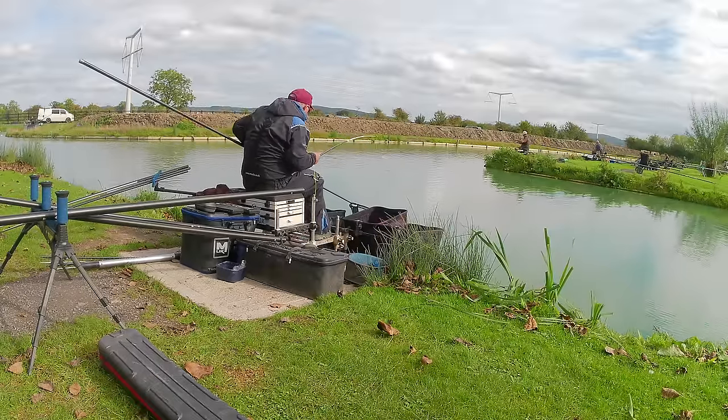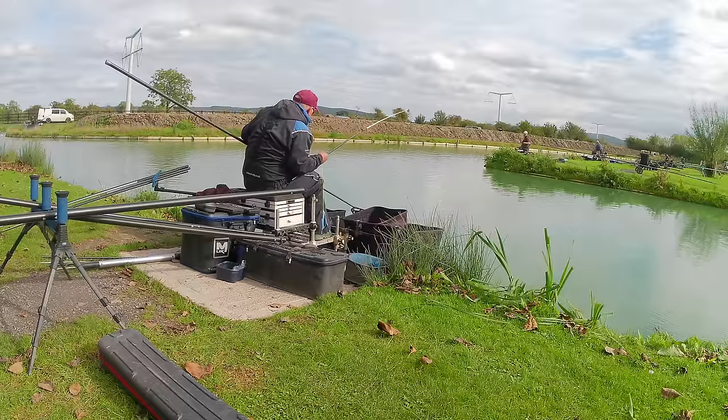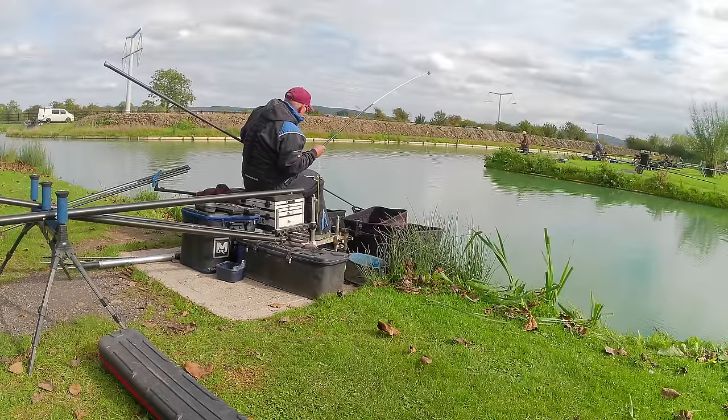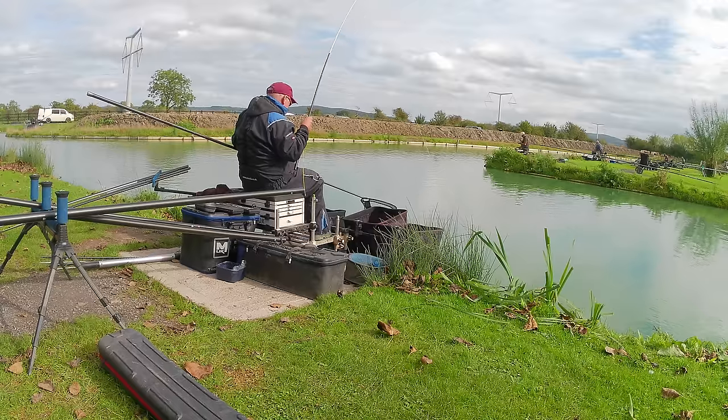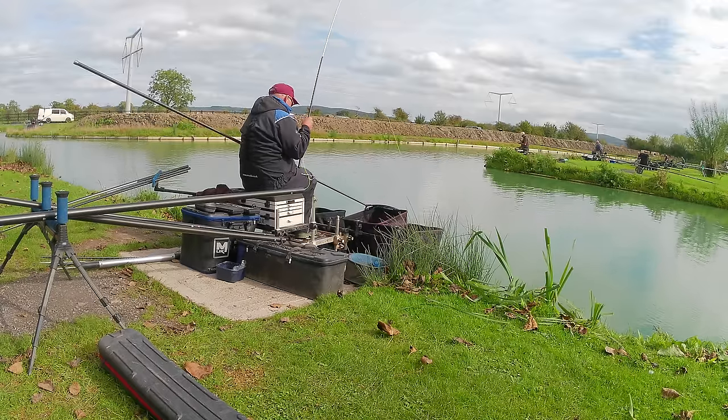So that left-hand side with that bit extra pole, I certainly felt that definitely benefited us. As I say, I just didn't quite like the slope on that slightly shorter line there.